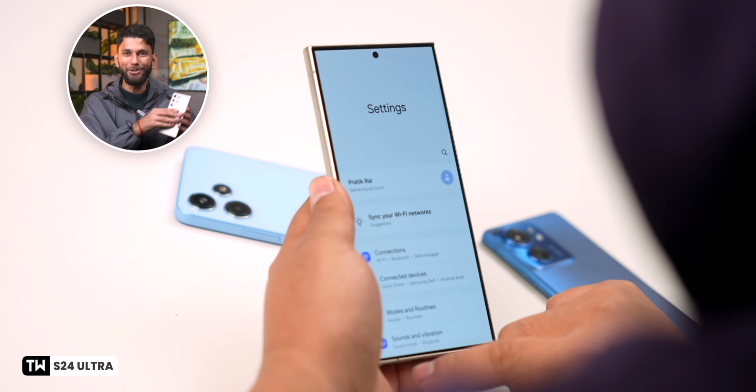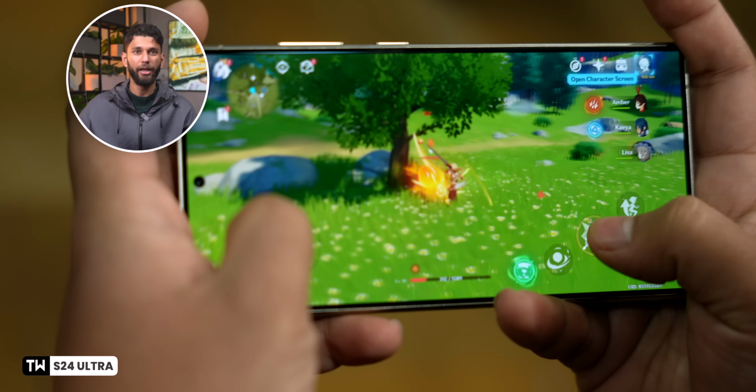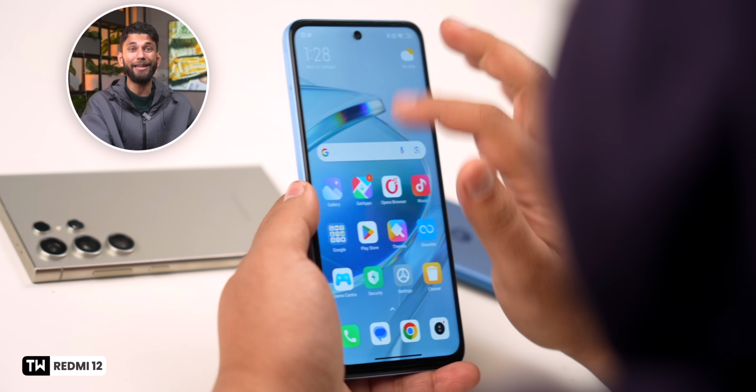Like you will not be using this to full potential. Flagships are very good if you use your phone for content creation, video editing, or if you are a serious gamer. And B, on the other hand, the Redmi 12 is okay in normal use. If you push it, then it can slow down.